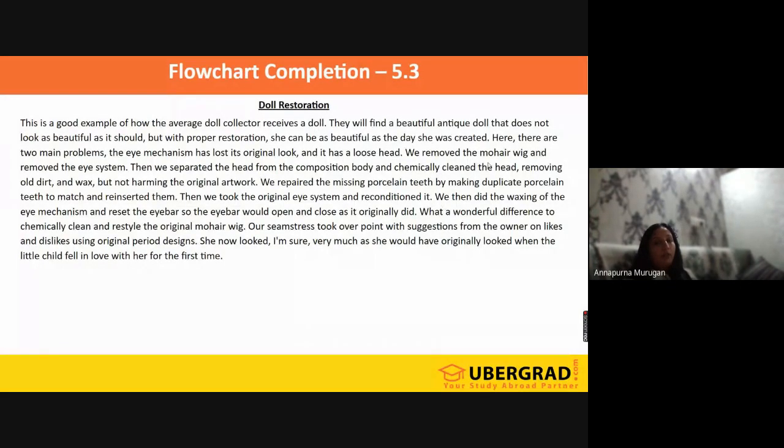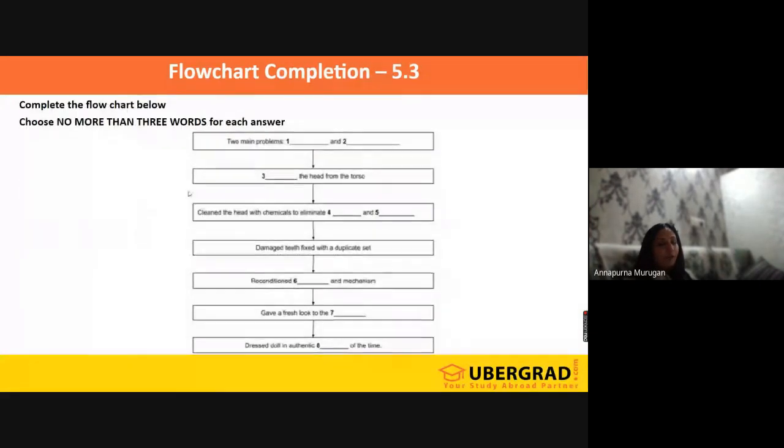What did they do? We remove this mohair wig, remove this one, and clean the head, removing old dirt and wax. Yes, it is old dirt. Okay, not oil. It is old dirt and wax. Therefore, the fourth and fifth answer will be what? Old dirt and wax. Okay.